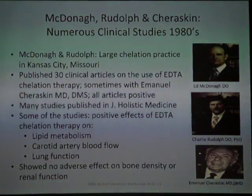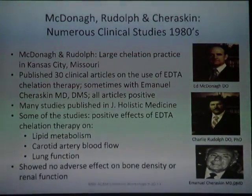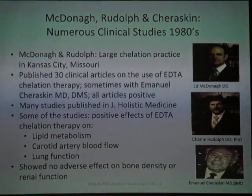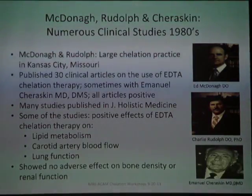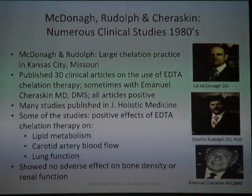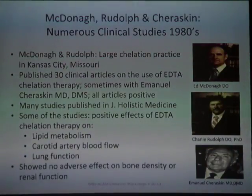Ed McDonough and Charlie Rudolph enlisted the help of Taraskin. Taraskin was a researcher, and he was very good at organizing data. But Rudolph and McDonough had a very busy practice out in Kansas City, Missouri. And they kept records. They kept detailed records. So they hired Taraskin to write papers with them full time. And they came up with 30 papers documenting all sorts of actions with chelation therapy. And they were published and distributed widely in the holistic field.